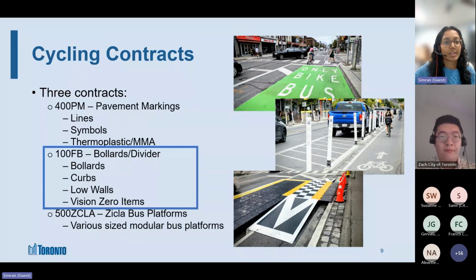Next, we'll be talking about the 100 FB bollards and divider contract. Unlike the pavement marking and the ZICLA contract, which are specific to the cycling and pedestrian projects team, this contract is also used by Vision Zero and operations and maintenance to do the maintenance or add Vision Zero items as well.